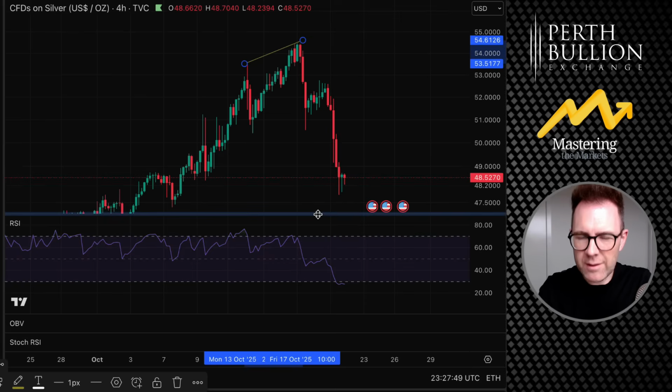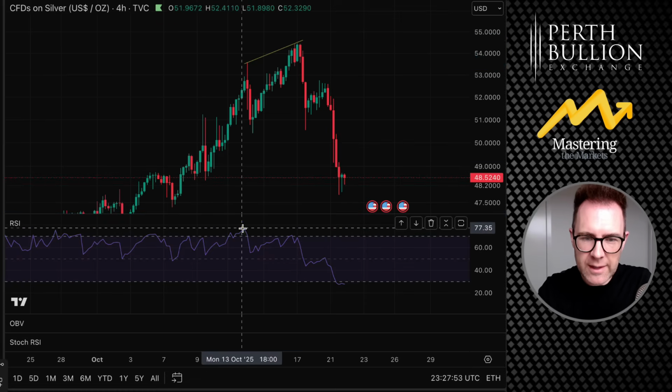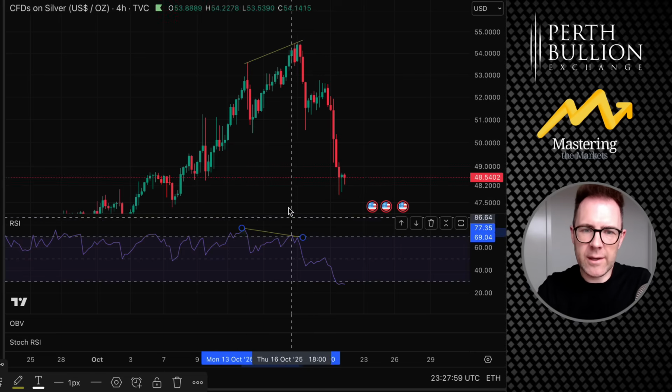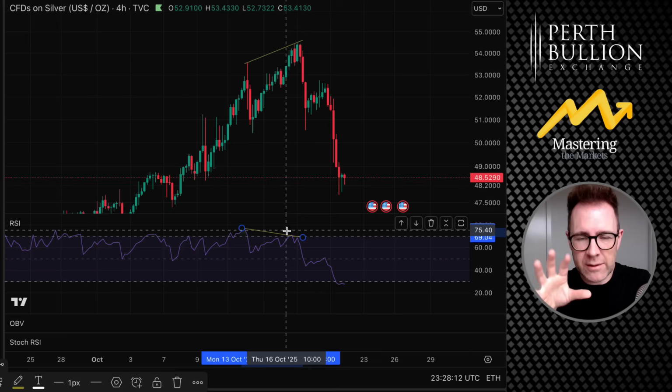However, if you were watching the relative strength index, a very important indicator, you would have noticed that we had a lower high on the relative strength index. So that's saying that something is diverging. Higher high in price, lower high in the momentum indicator. And it's saying, well, momentum is, the steam is running out. And again, this is just on the 4 hour time frame. We're not talking dailies and weeklies and monthlies. We'll zoom out to those in a second.